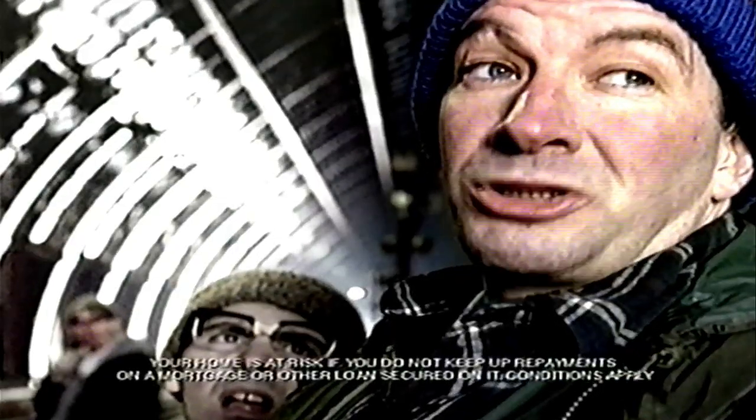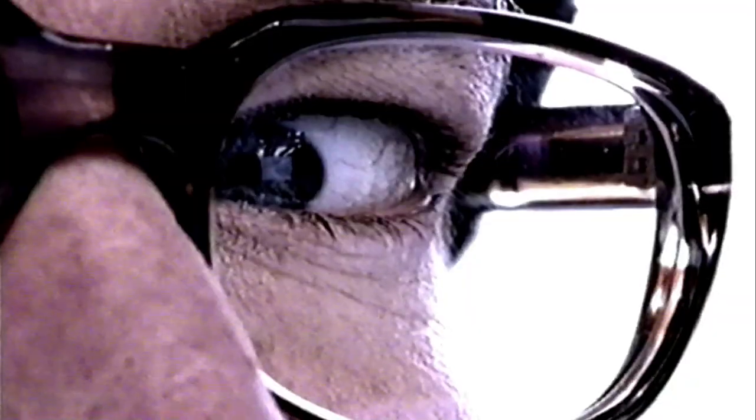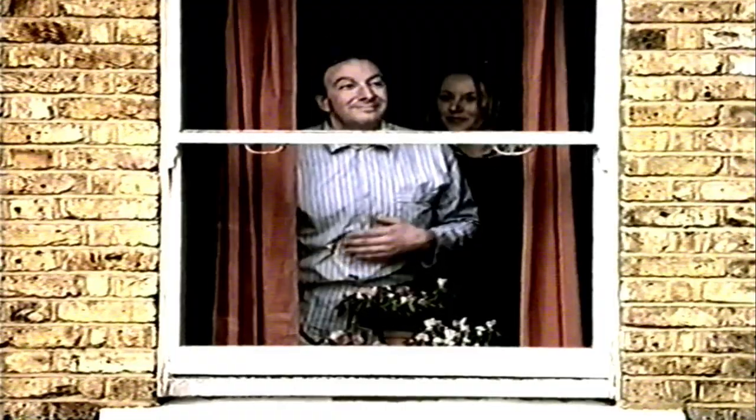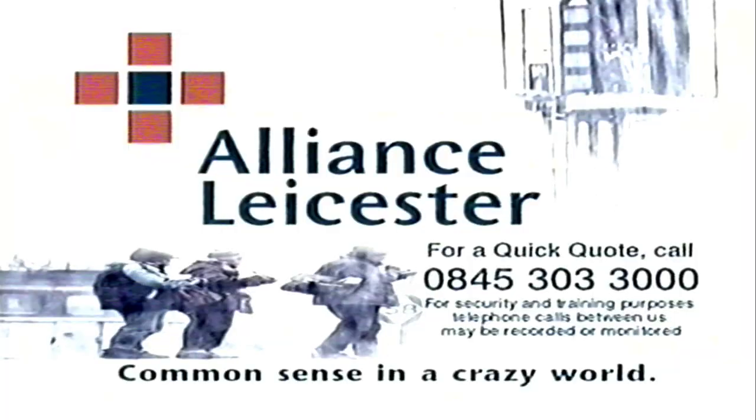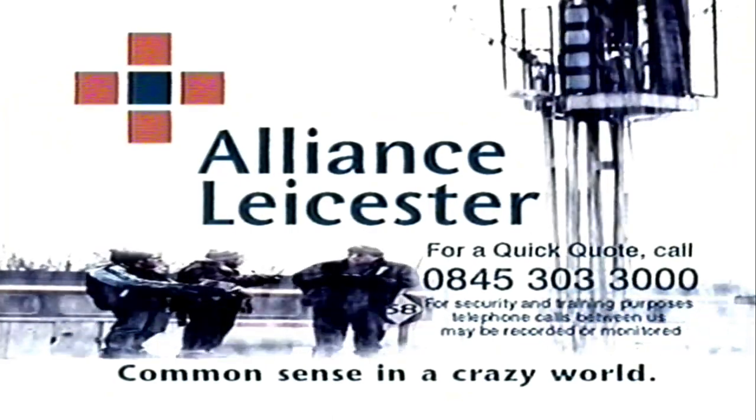Look, there's my house. Right on the Great Western line. Alliance and Leicester sorted my mortgage. Capped rate. Ah, capped rate. If I'm not mistaken, it's nothing to do with trains. It just means my mortgage repayments won't go above a set rate, but will come down if interest rates drop. Just common sense, really. Nothing to do with trains. No. Not everyone appreciates the common sense side of things. But there is someone who does. Alliance and Leicester. Common sense in a crazy world. What is a mortgage, then? Well, it's like a narrow gauge, but more.